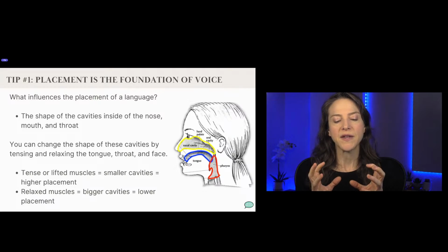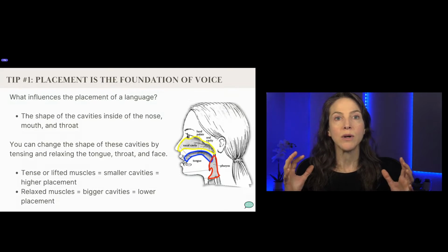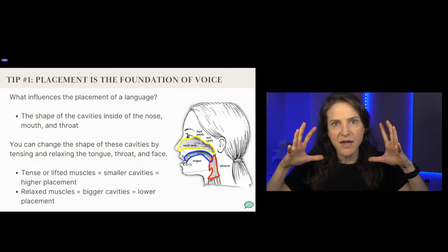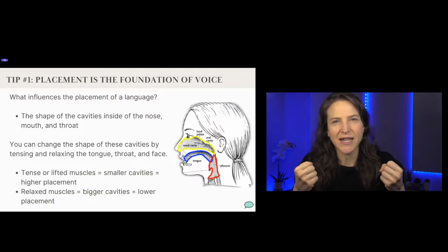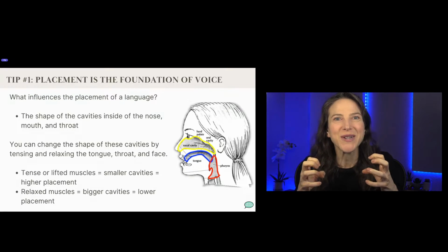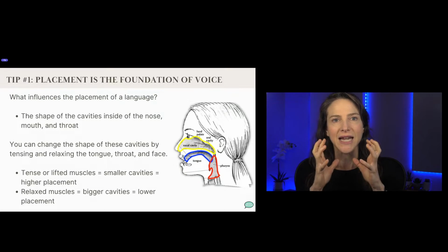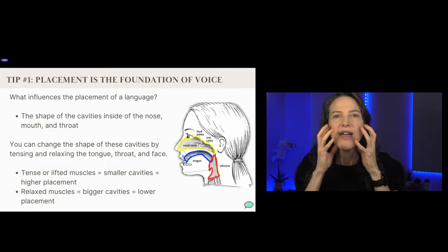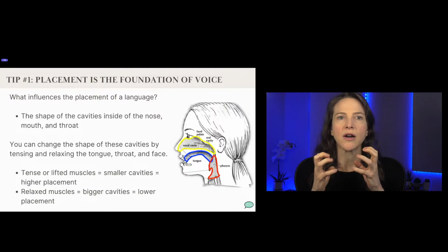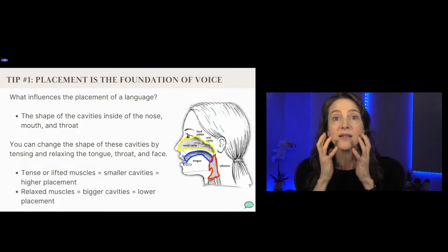So think about this as muscles, right? These cavities are controlled by muscles. Now, when muscles are tense, they tend to pull up things or make things smaller, right? You can kind of feel that when you're tensing your muscles anywhere, things kind of get smaller, or you just feel everything kind of squeezes. So when the muscles inside your throat and in your mouth and your tongue get tense, it kind of lifts everything up. That changes the size of the cavities. The cavities get smaller. The throat gets smaller, the mouth gets smaller, and your placement will follow that. Your placement will travel up because everything is lifted.